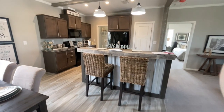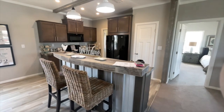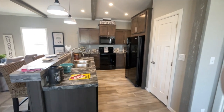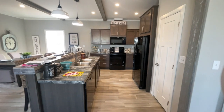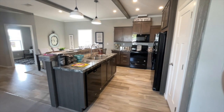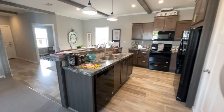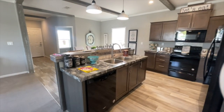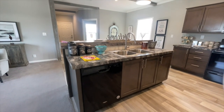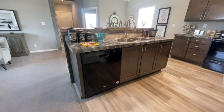Not the biggest kitchen, but I love the layout, you guys. You have this almost round island in the middle, and it's a two-level island, so you can do your cook and prep work on the lower level, and it doesn't interfere with the people that are sitting there at the peninsula. Really nice. Huge sink and dishwasher in the island.